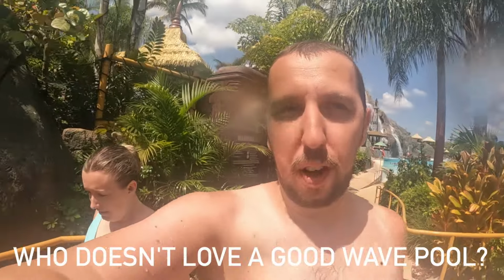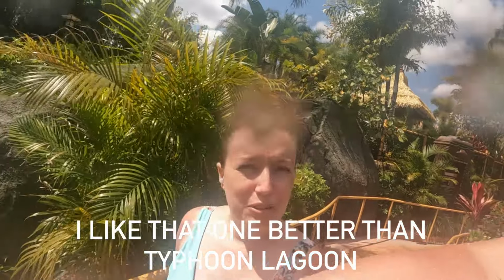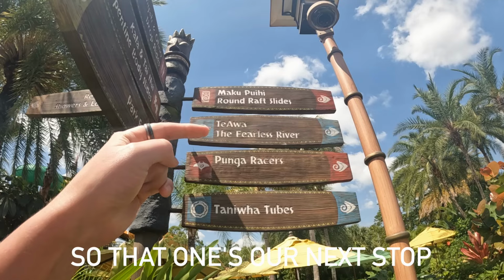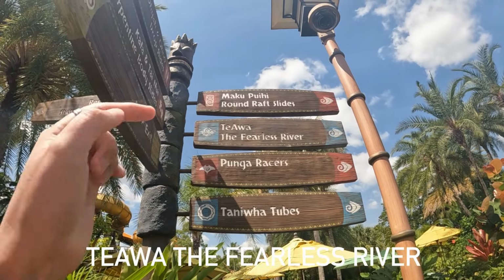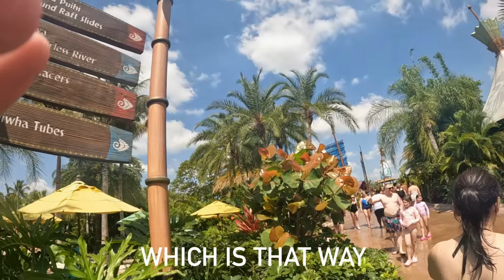Who doesn't love a good wave pool? That's awesome. I like that one better than Typhoon Lagoon's, because she's a girl. So that one's our next stop. Te Awa, the Fearless River, which is that way.